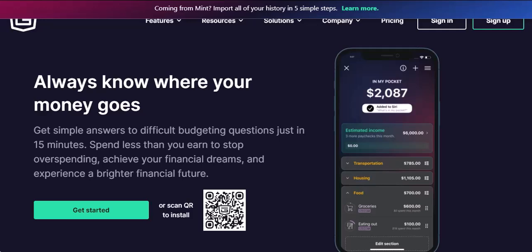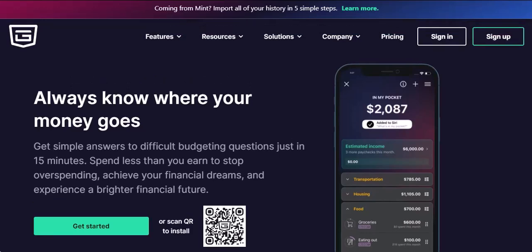You work hard, get that paycheck deposited, then blink, and suddenly it's gone. You might know you spend on things like groceries and rent, but that latte habit or that random online purchase can really add up without you realizing it. If you're looking to take control of your finances and finally understand where your money goes, then a budgeting app might be the answer you've been searching for. But with so many options out there, how do you choose the right one?